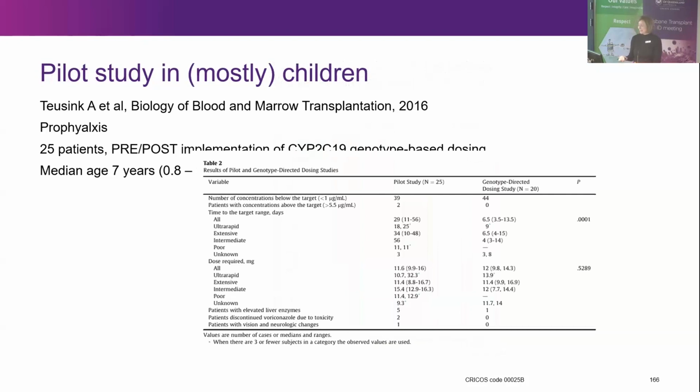The genotype-directed, I'm putting the laser on my screen. Yes, Amy, that bit.